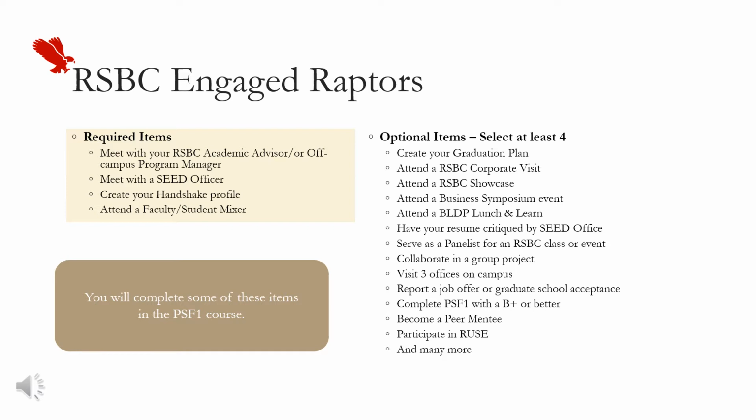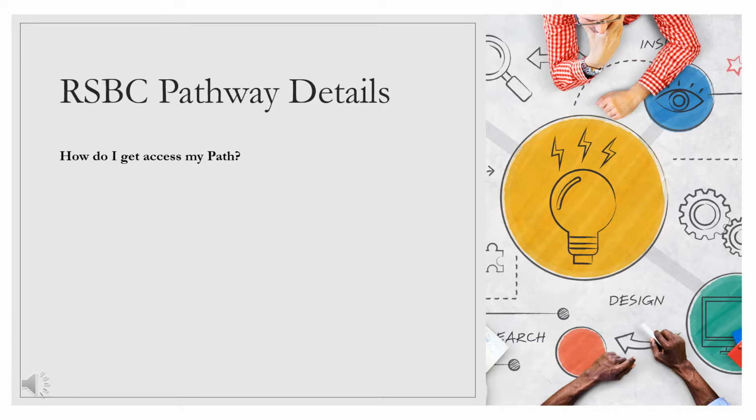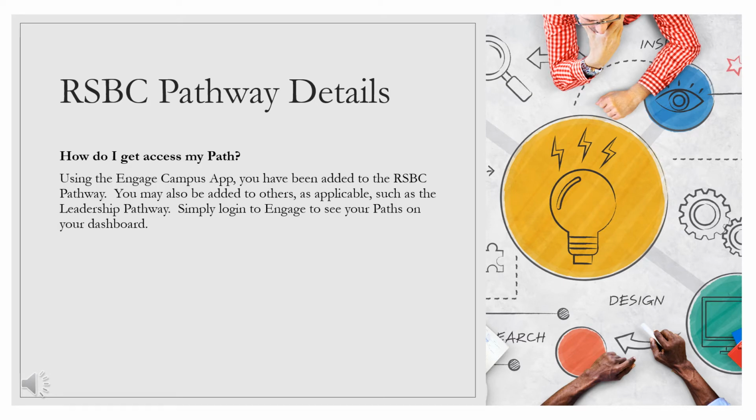So how do you get access to this pathway and to others? Using the Engage Campus app, you will have access to your pathways. Simply log in to Engage with your NetID to see your paths on your dashboard. All business undergraduate students will be added to this School of Business pathway. But if you don't see this on your Engage dashboard, please contact the SEED team, and I'll provide the email address later. You may also be added to other paths as applicable, such as the Leadership path.